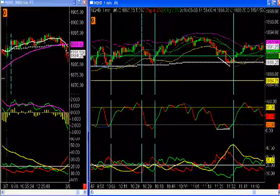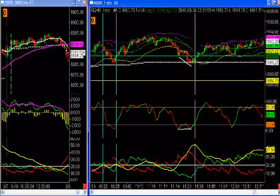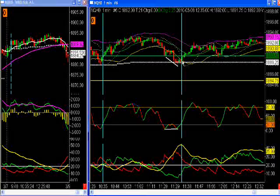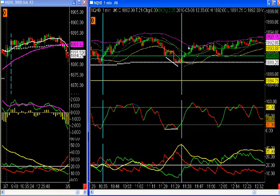And then if you're willing to do these during lunch, you can certainly take them. You come back down to support, and you have divergence to the upside, so that gives you a little more confidence in taking it, expecting it to go back to the upper channel.